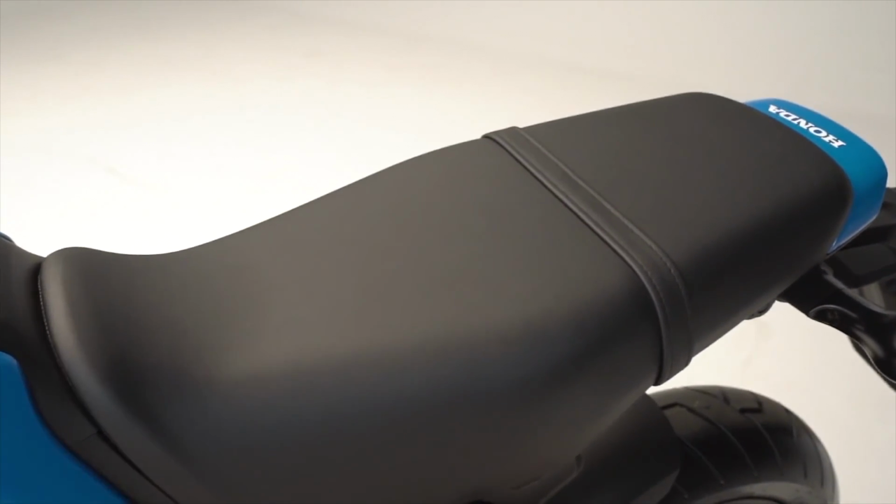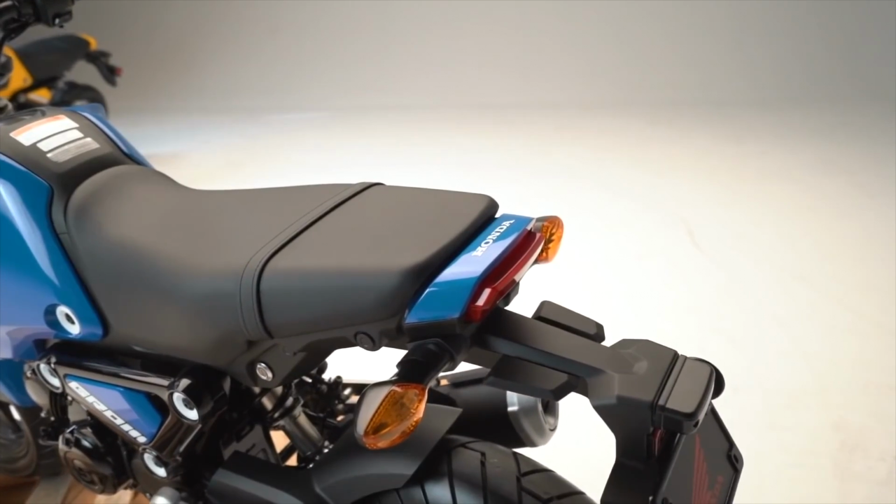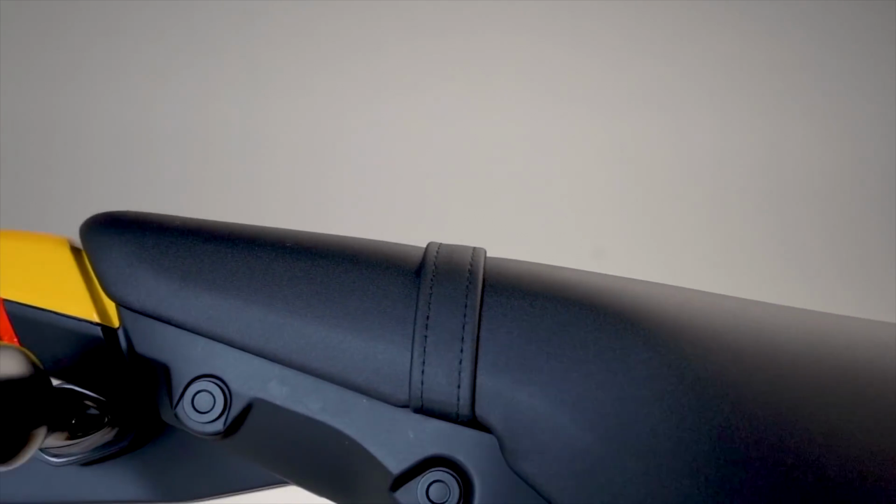Now, with all that being said, I do think that the third gen Grom is slightly more comfortable, and here's why. The seat design is long and flat, so it gives you a lot of room to stretch out and switch positions if you need to, whereas the seat on the SF Grom has a little scoop, so you can't really adjust your seating placement.